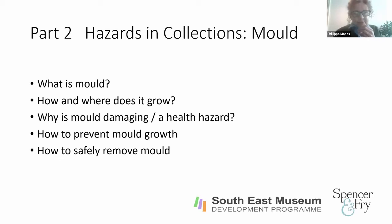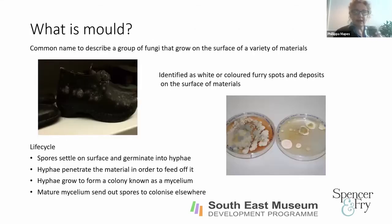So we're going to have a look at what mould is, where it grows, and how to safely remove it if we have an outbreak. I'm going to start just by having a closer look at what mould is and how it operates. It's the common name used to describe a group of types of fungi which can grow on the surface of a variety of materials. So it's feeding off dead organic matter, which is why we can often find it growing on organic objects in our museum collection. So textiles, books, leather, etc.